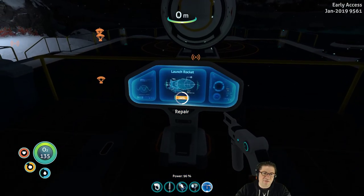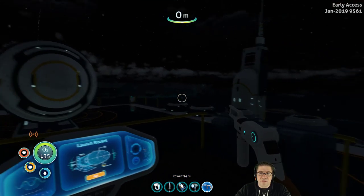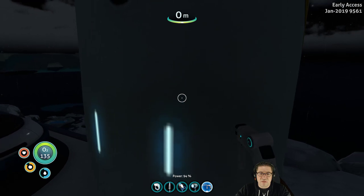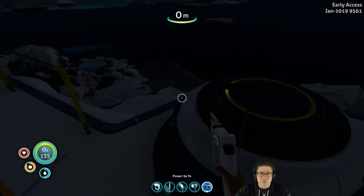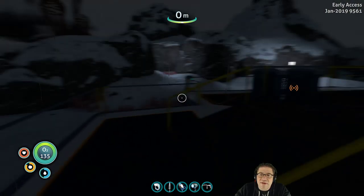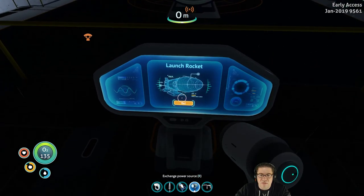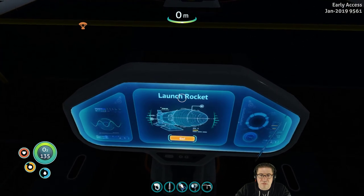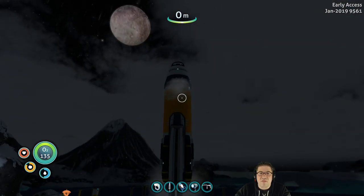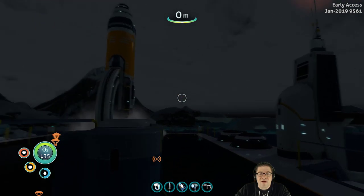Can I jump into the rocket as well? Oh, I gotta repair that too, don't I? There you go. What about that over there? Do I need to repair this thing? These are like huge energy capsule things. Huge batteries. Alright, and go. Go. Go. Oh, there it goes. Alright. Gonna wait for it to take off.